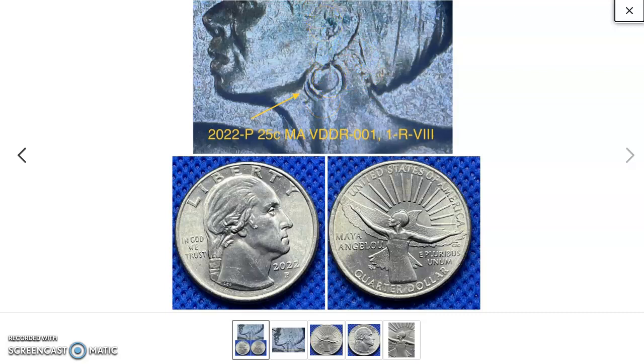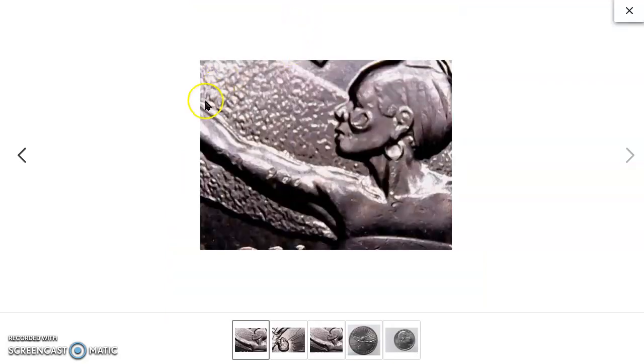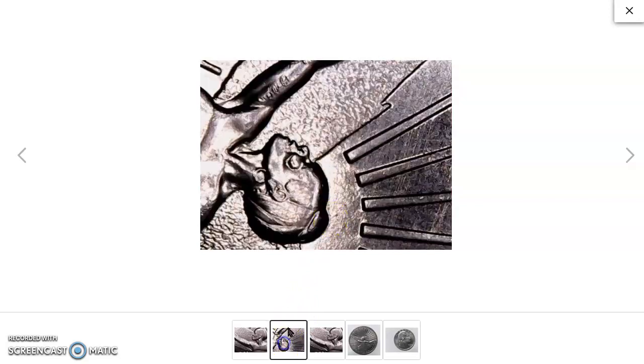Not only that, but check this out. I think this is a new one. What? What is going on there? Is that an earring on her cheekbone? I don't even know. I'm not sure what that is, but that is a new discovery that they're talking about.